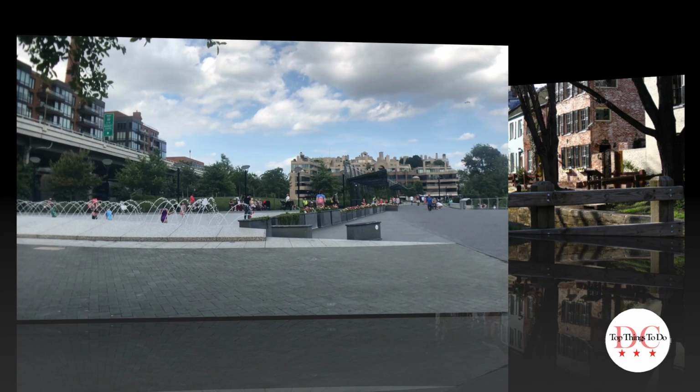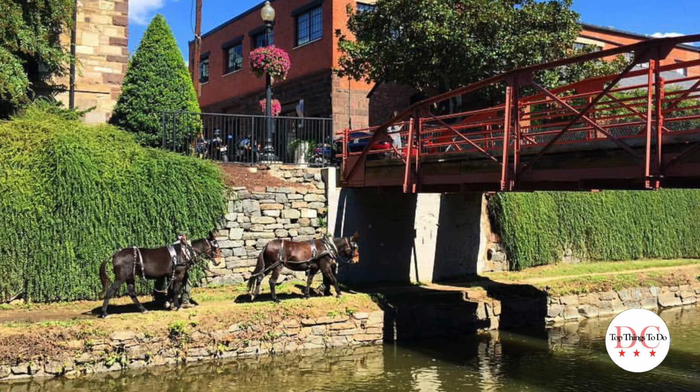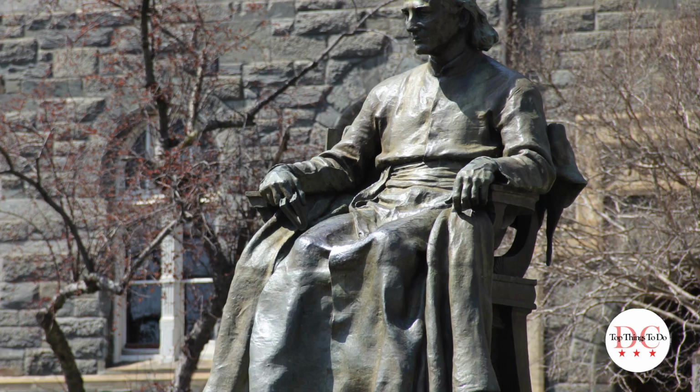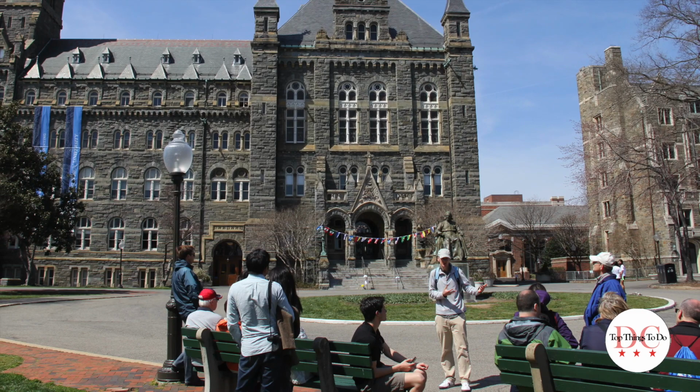Number 2, C&O Canal. This peaceful walk along a once bustling industrial canal is nearly 185 miles long, but this portion in Georgetown offers a respite from the bustling M Street. Number 3, Georgetown University. A renowned and historic campus. Explore the stories of the buildings on our audio self-guided tour, grab a t-shirt at the bookstore, or just take a break on the quad.